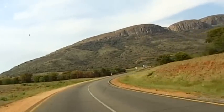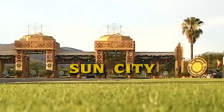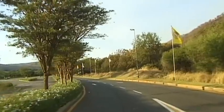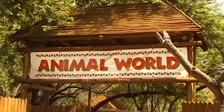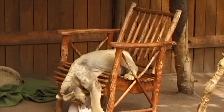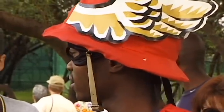The road leads northwest into the desolate landscape of the barren African savanna. And suddenly, a fantastic wonder world appears. Sun City, a magnificent fantasy world full of African ambience. In animal world, playful lion cubs can be observed at close quarters. Nearby, the birdman performs artistic tricks with a mixed variety of birds.